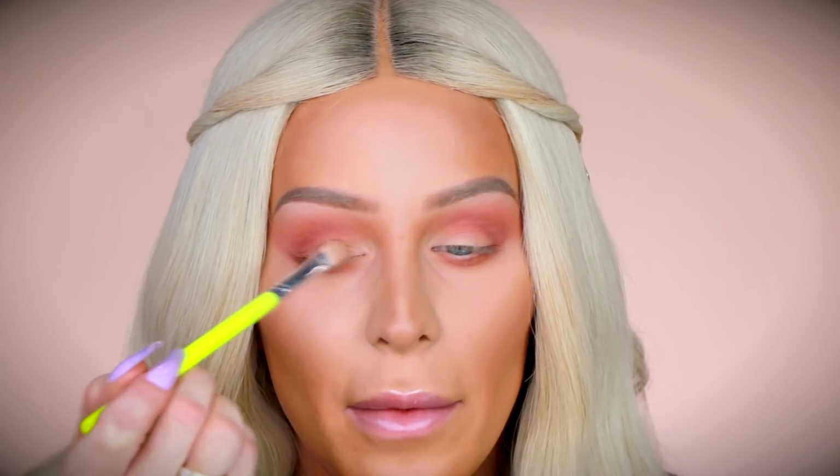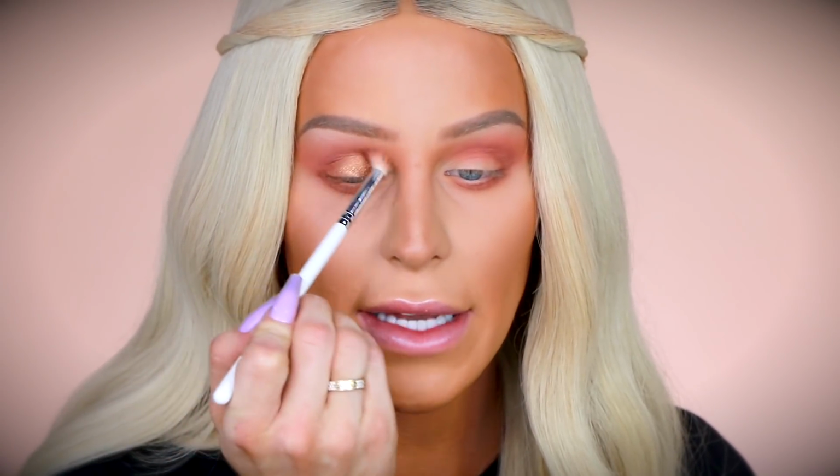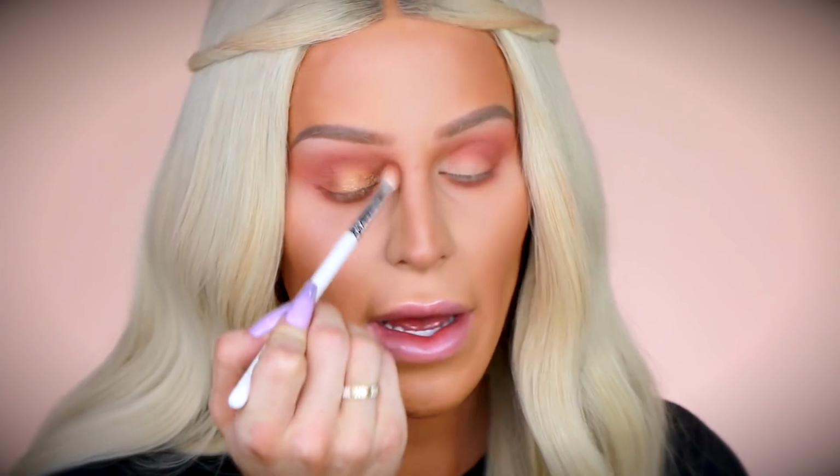Okay. So it's a little sheerer than I thought it would be, but it is going to do the job that we want. And for every day, I'm not worried about a cut crease. I'm not worried about it having any intense artistry going on. Just literally cover that lid and then take that angled brush and just blend out the edges so you don't have any harsh lines. And there you go. Literally, that is all for the eyeshadow.